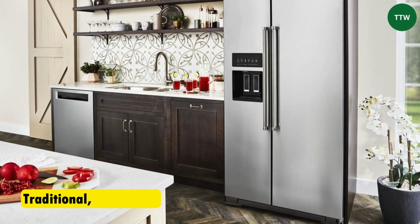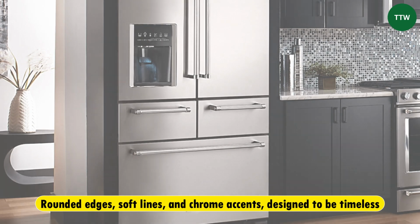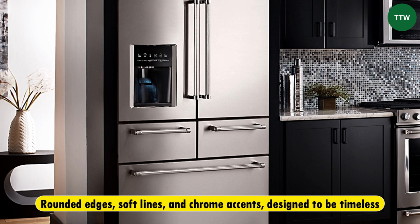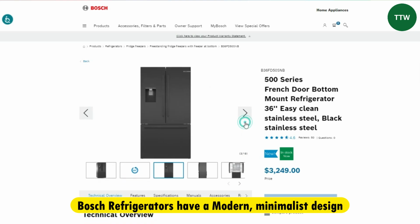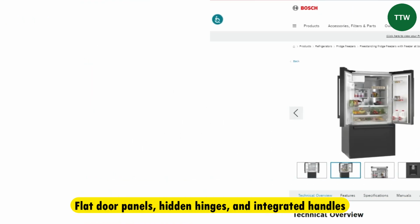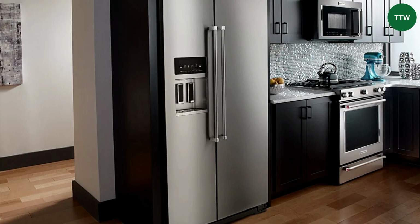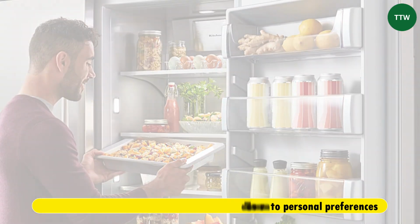KitchenAid refrigerators have a traditional, sleek look characterized by rounded edges, soft lines, and chrome accents, designed to be timeless. On the other hand, Bosch refrigerators have a modern, minimalist design characterized by flat door panels, hidden hinges, and integrated handles to fit into most modern kitchen designs. The design aspect is a draw because it boils down to personal preferences.